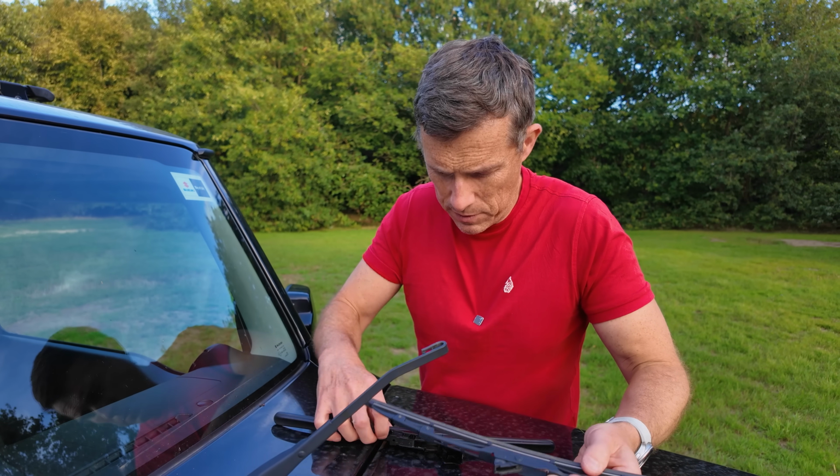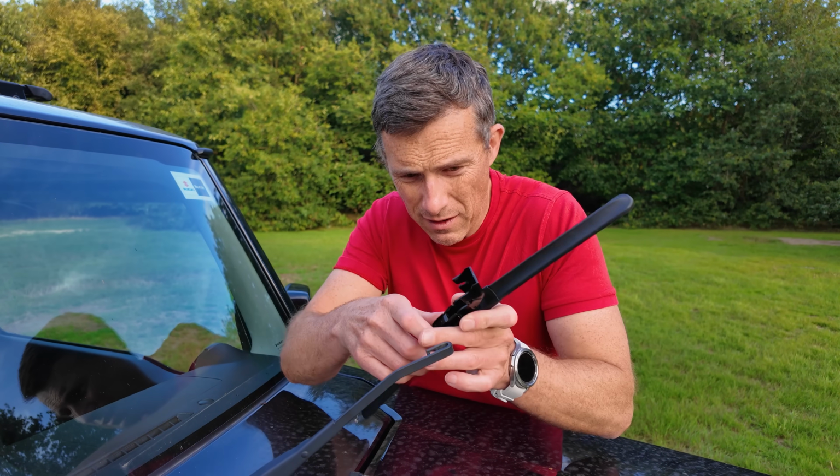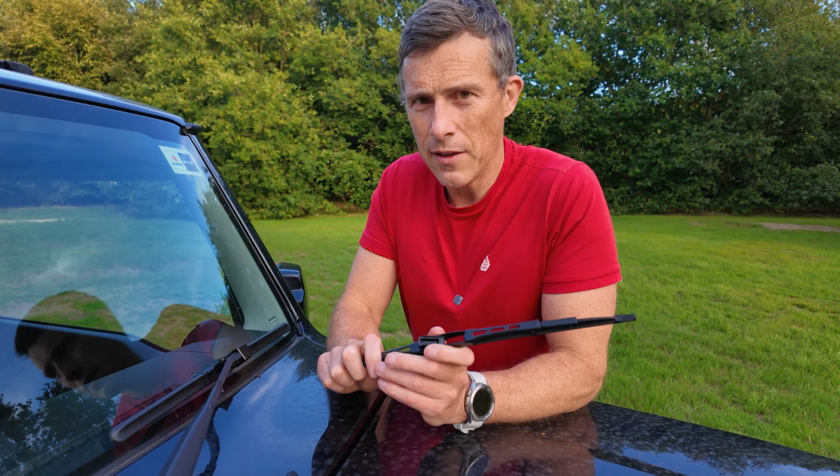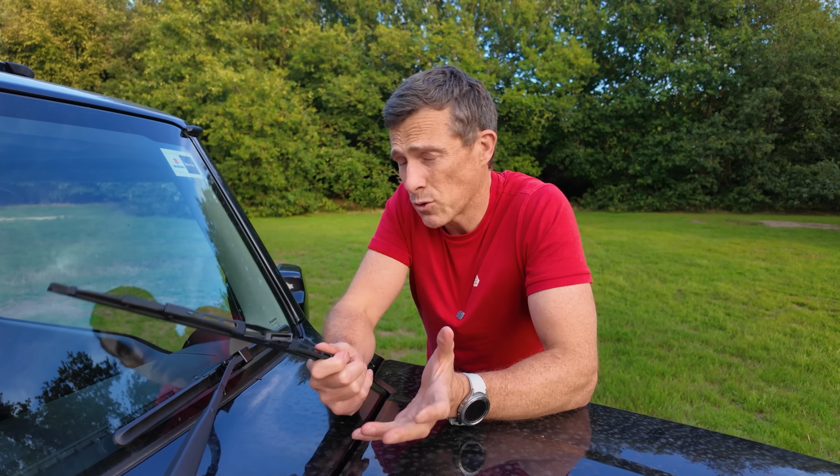Right, I'm going to get the new wipers onto my car. There we go, nice and easy. To the other side, and then take this car to its MOT. Then just wait for my imported Jimnys to arrive, which thankfully won't need an MOT.